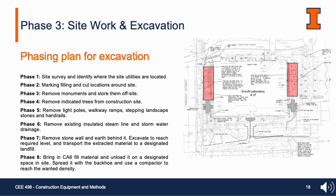Phase 5. Remove light poles, walkway ramps, stepping landscape stones, and handrails. Phase 6. Remove existing insulated steam line and stormwater drainage. Phase 7. Remove stone wall and earth behind it. Excavate to reach required level and transport the extractor material to a designated landfill.